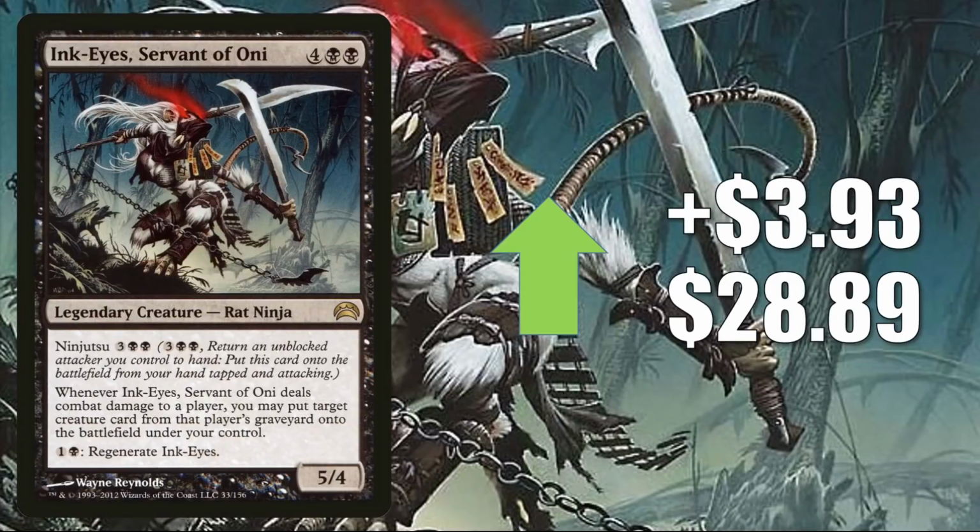Here's a ninja going up in value, and at least in this case, this particular copy is jumping up. This isn't the big mover that I alluded to earlier, that's still coming later in the video. But this is Ink-Eyes, Servant of Oni. It is the copy from Planechase 2012. It goes up $3.93 this week to $28.89.